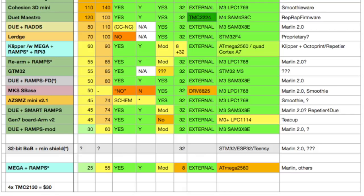Moving up from there, I put a whole different category, which is the DIY thing, and you notice there's no pricing or anything like that because it varies so drastically. That's the 32-bit breakout board or proto board, plus mini shields or modules or something like that. And that could be an STM board, like a Nucleo or a Blue Pill or a Maple Mini, or an ESP32 board plus port expanders, or a Teensy plus port expander, something like that. Because like I mentioned, the sky's the limit. We have a lot of fragmentation, but we also have a lot of choice.